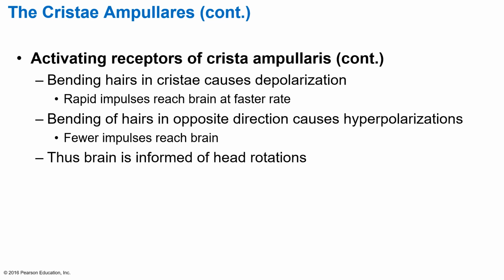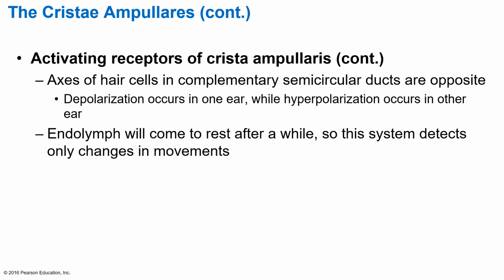Activating receptors. So bending hairs in the crista causes depolarization. We see impulses reach the brain at a faster rate. Bending of the hairs in the opposite direction causes hyperpolarization. So fewer impulses reach the brain, and the brain is informed of our head rotations. So the axis of hair cells and complementary semicircular ducts are opposite. So we see depolarization occur in one ear, while hyperpolarization occurs in the other ear. Endolymph will come to rest after a while, so the system detects only changes in movement.